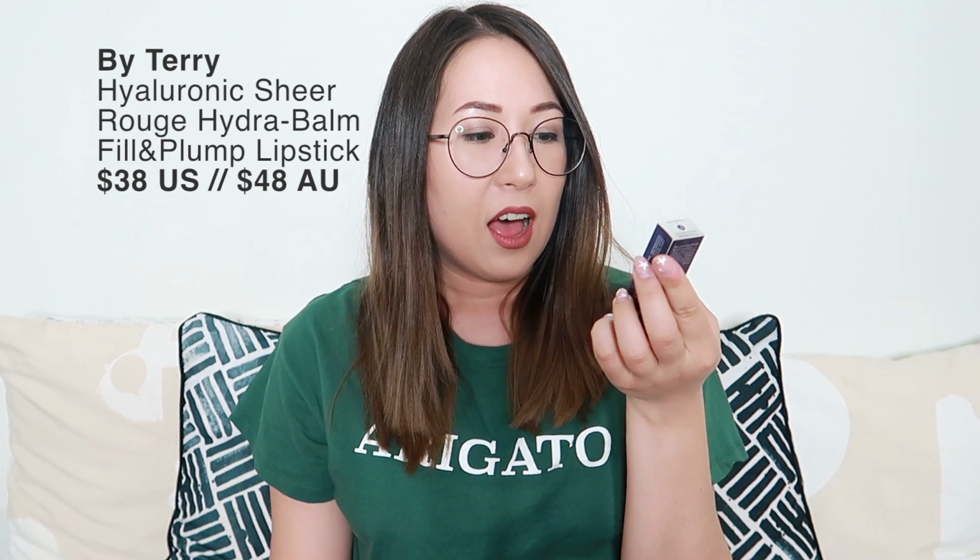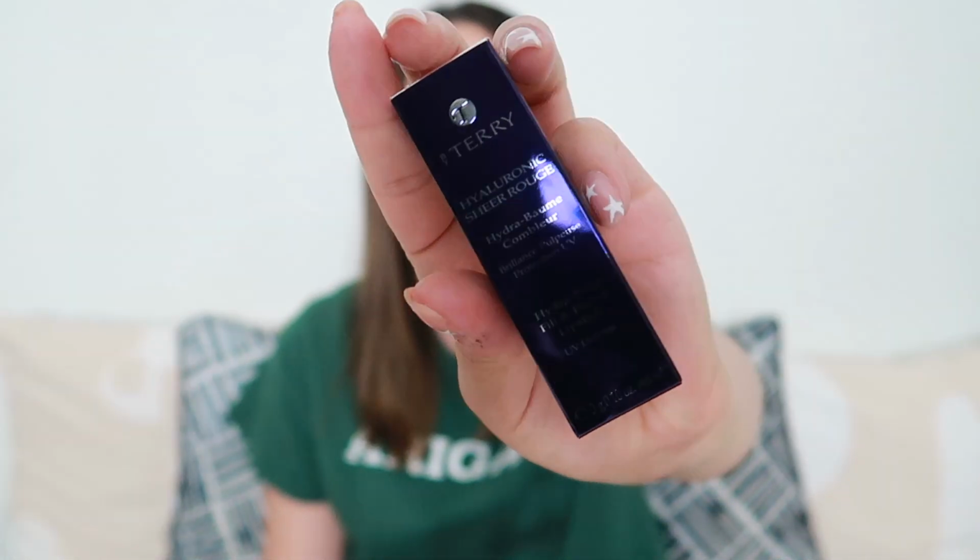First thing is the By Terry Hyaluronic Sheer Rouge Hydra Balm Fill and Plump Lipstick. Okay, there was just some French on there that I couldn't read. So that's that guy there. This is a lipstick in the shade 5 Dragon Pink. I actually don't own a lot from By Terry, but I know that it's a really good brand because they stock it at Mecca Cosmetica and they only stock the good stuff.